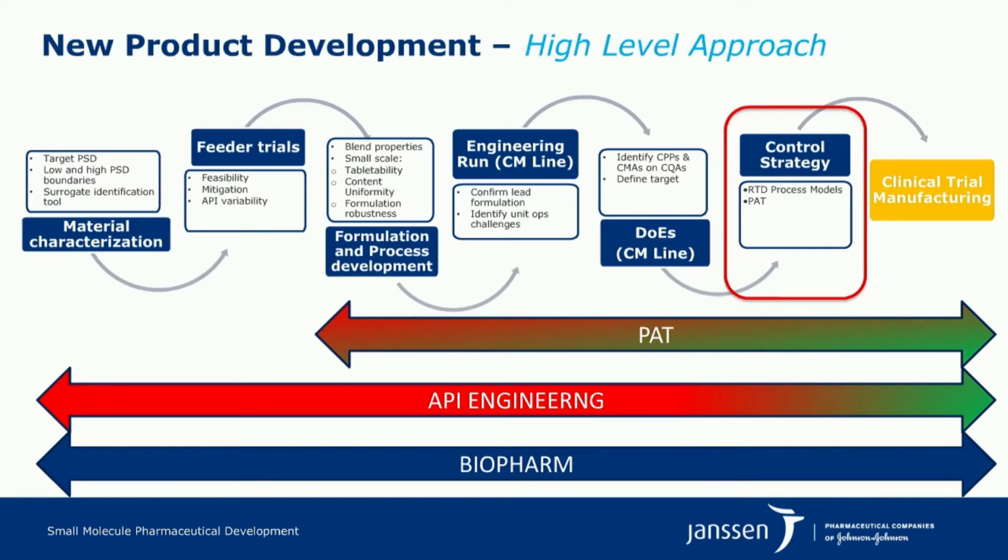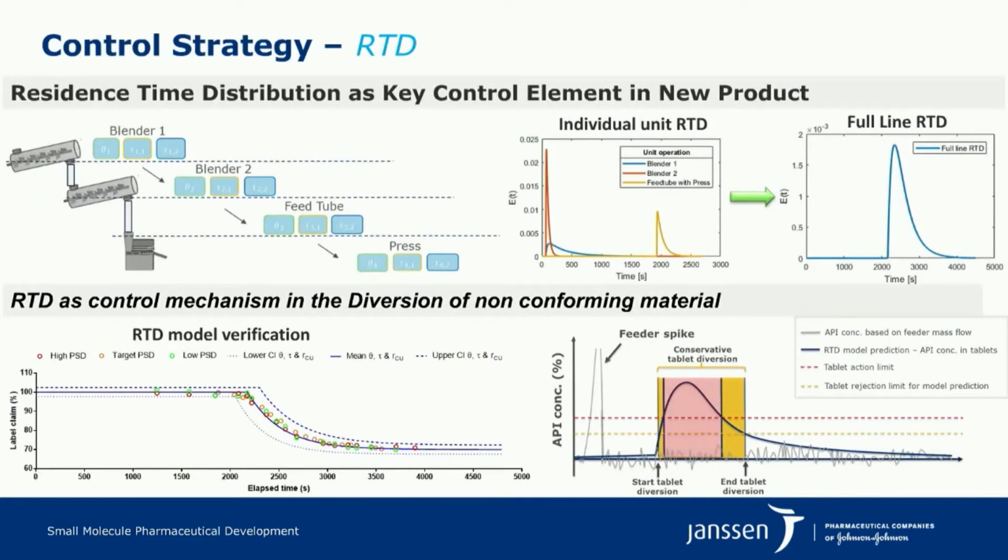And when it comes to control strategy, a very important difference compared to batch processes is the use of residence time distribution. And probably some of you on the line never heard this term before, but in a simplistic way, RTD is a probability distribution function, so the amount of time that your material spends in a certain unit operation or in the line, basically. And this RTD is a great tool to, first of all, understand the process dynamics, understand the capability of the line in dampening eventual disturbances, and also track or trace your material. And it's also a great tool that we use in clinical manufacturing to divert non-conforming material.